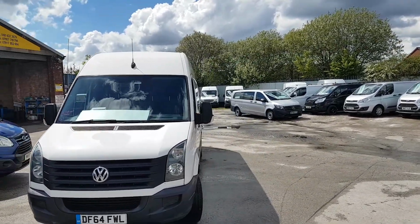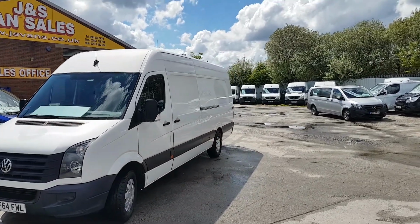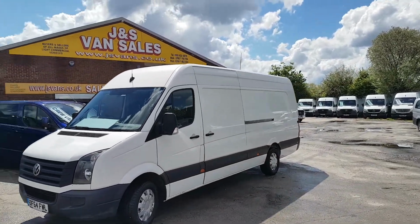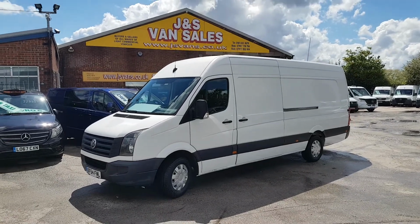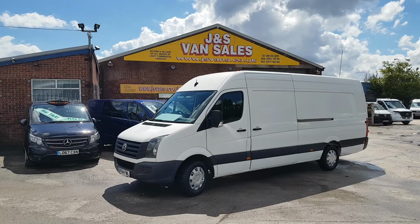So one owner from new, it's done 136,000 miles. Nice clean van all round. It's been direct lease from VW Financial Services. It's been on lease to a company from new.